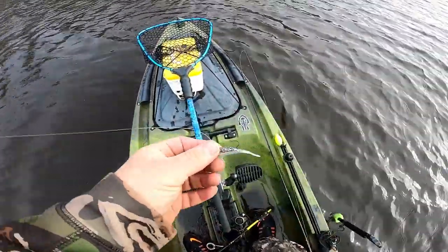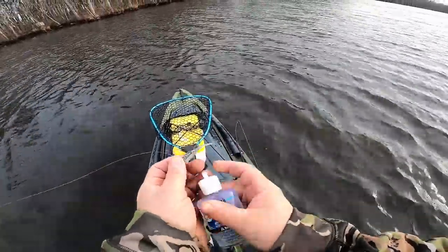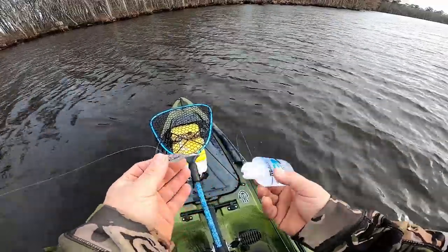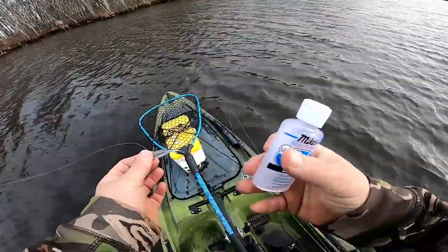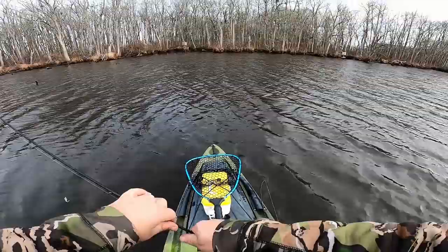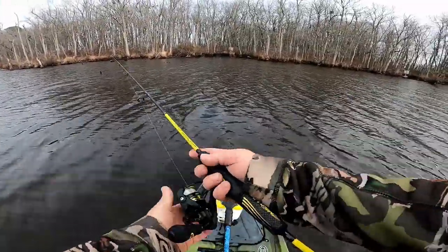Since we're on a crappie bite, we're gonna get out the magic sauce. There you go, anise. It smells like licorice. Who'd have known crappie like licorice? What to do?